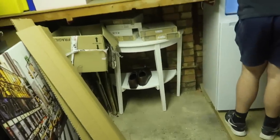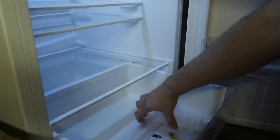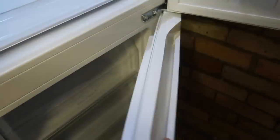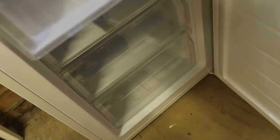So what is this? What brand is it? Candy. It's by the brand called Candy. We got it on AO, didn't we? Yeah, AO, let's go. And it's just a fridge freezer, just one for our garage, so we didn't want to spend too much. How much was it? About 270 or something, I think. It's pretty decent because I think this one fits 16 bags worth of shopping in. Inside here is the little compartment at the bottom, and then the freezer, 4 compartments. It's not the biggest, but it's definitely not the smallest either, is it?